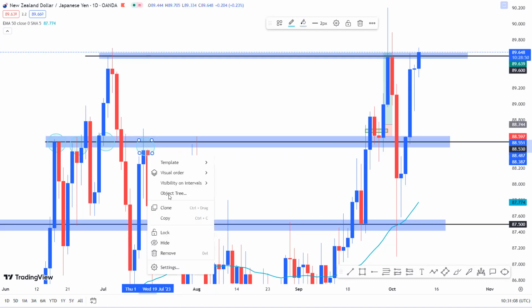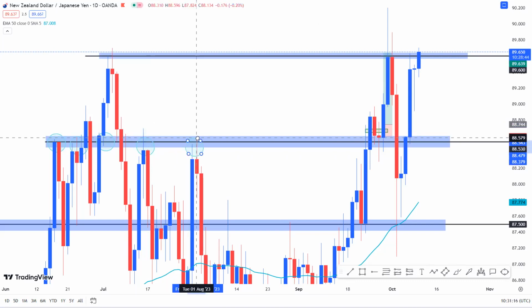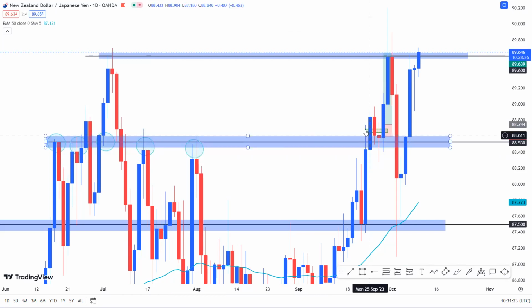And as soon as we tapped into the level, we had a nice rejection candlestick from the level and a huge sell-off from the level. Right about here also, we had seen the level hold as a resistance. And now we had tapped very nicely into the level right about here, had a nice rejection, and then we had a break above the level.